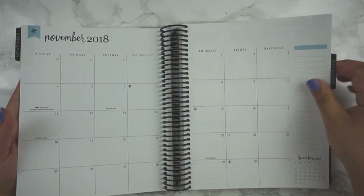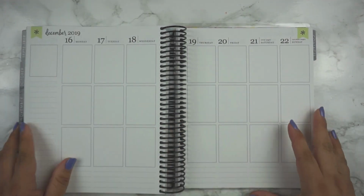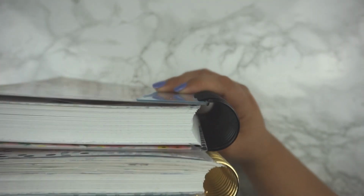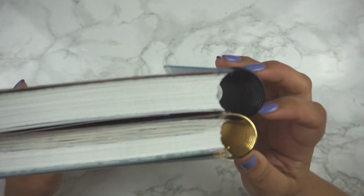Doesn't bother me. It's not like a make or break kind of thing for me. All right, I did get this in an 18 month. I wanted to see if the coil would be wider, so I do want to compare that part here, because this one is a 12 month, and it does look bigger.